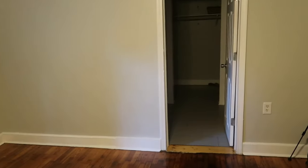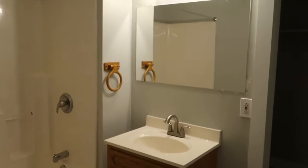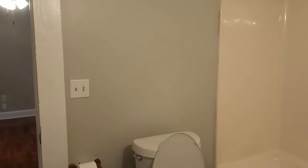We're also looking at new furniture, so eventually we plan to get new furniture. Whenever I did my house tour, the power was off. We now have power. So this is my bathroom. Over the toilet, I plan to do an over the toilet shelf thing. Really excited about that.